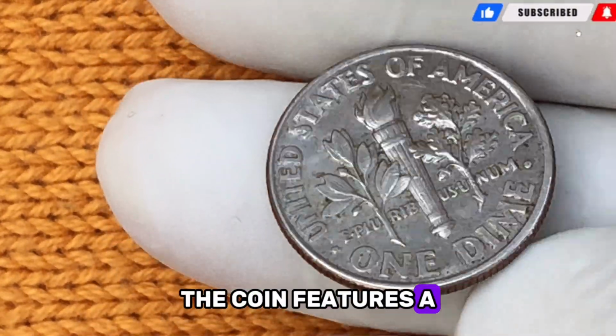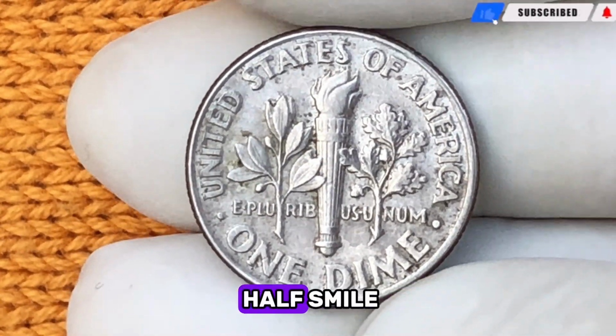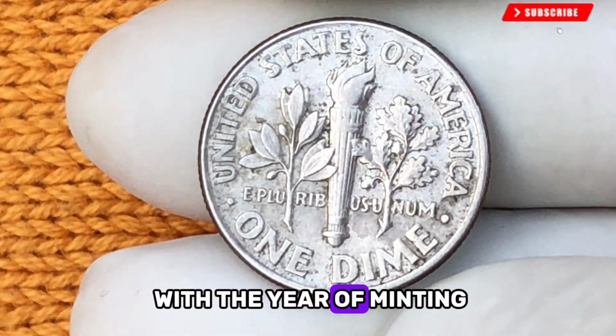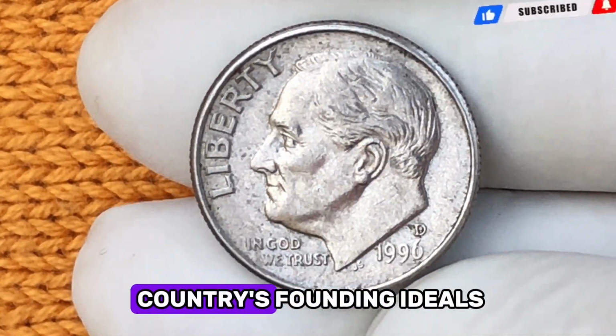The coin features a left-facing portrait of Roosevelt, solemn and dignified, with his characteristic half-smile. Above his image is the word "Liberty," along with the year of minting, while below, the inscription, "In God We Trust," reminds us of the country's founding ideals.